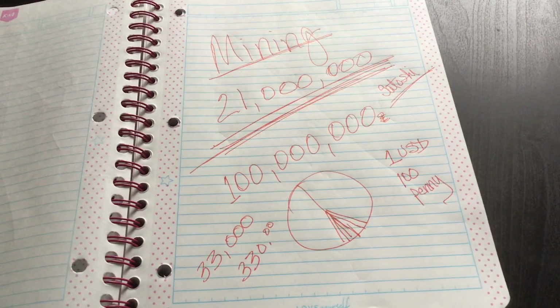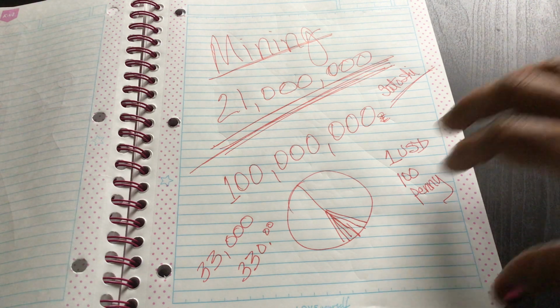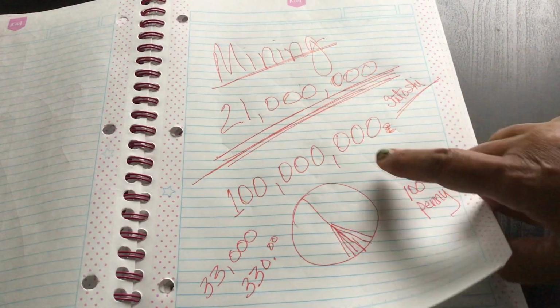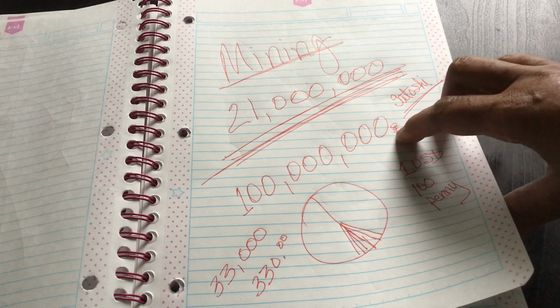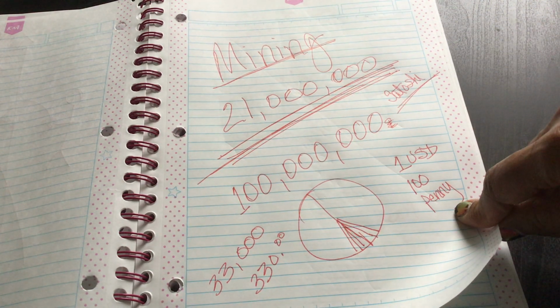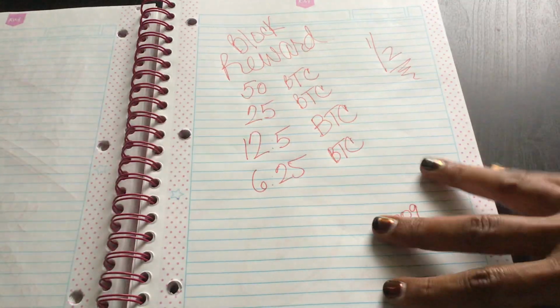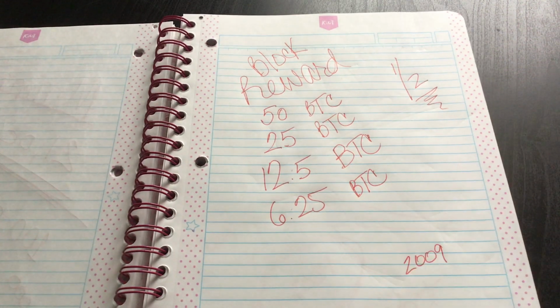Next, you also know that the 21 million hard cap on Bitcoin will never change. That's already built into the protocol. And you also know that there are 100 million Satoshis in every Bitcoin. So there's plenty of Bitcoin for everyone to have some, but you better buy some anyway. Don't play. You also understand now how new Bitcoin are born.